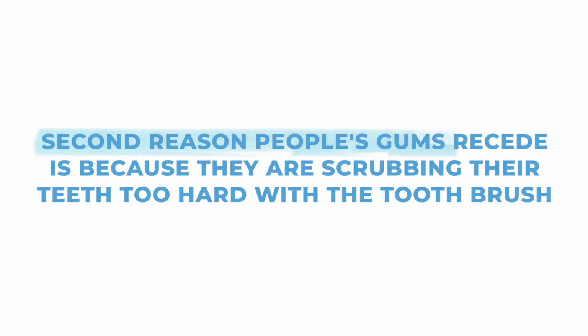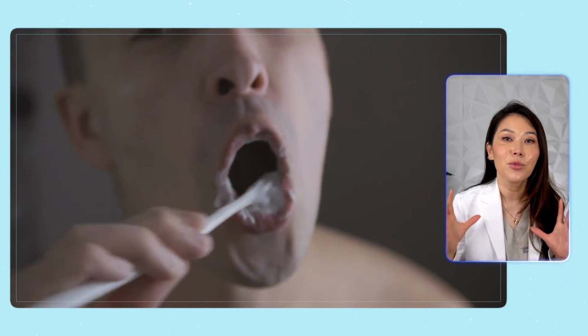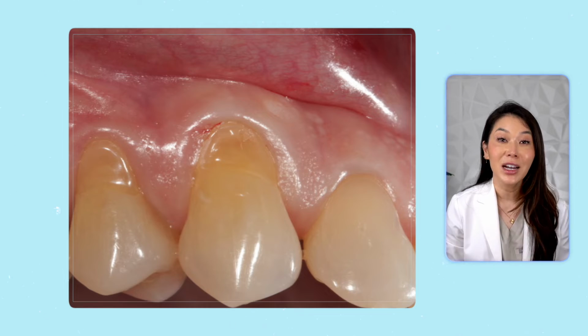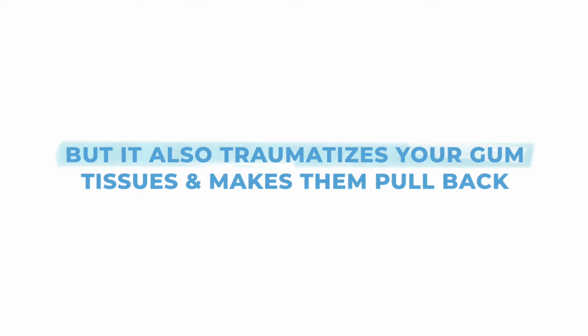The second reason people's gums recede is because they're scrubbing their teeth too hard with a toothbrush. Yes, it's possible to brush too hard, and remember to always use an extra soft bristled toothbrush. Scrub brushing can wear away your tooth enamel over time, creating notches in your teeth, and softened indentations in the roots of your teeth. So you can just guess what it does for your gums. Over time, all of that overzealous toothbrushing can leave your teeth really clean, but it also traumatizes your gum tissues and makes them pull back away from the crown of your tooth.